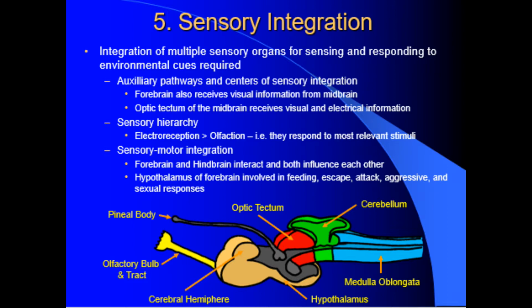So there's also a discrimination between what are these senses telling me and how should I respond, and how far away are the stimuli that are coming in, and what kind of response is needed from me.